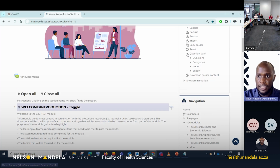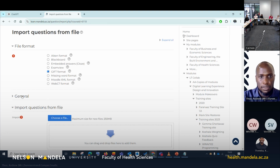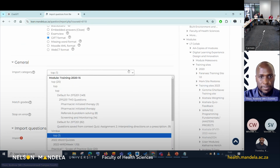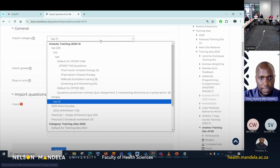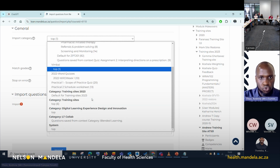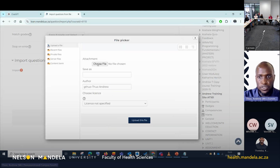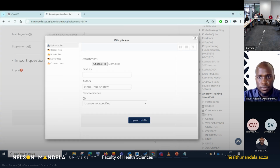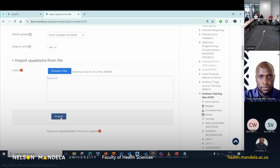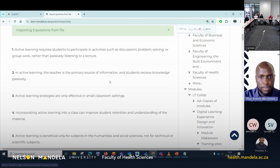So I'll go to my question bank and I'll look for the option to import. And I'll select GIFT format. Don't know if I have a decent category. I'll just go to the top one. Did I find a decent category? I'll go to Themba. And I'll just need to choose that file that I created. I really hope it doesn't embarrass me today. Okay. Now we have those 5 questions in Moodle.